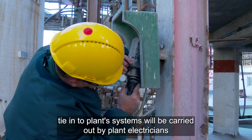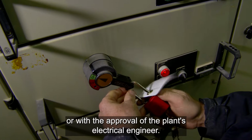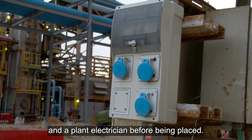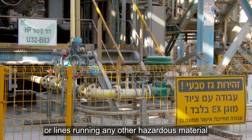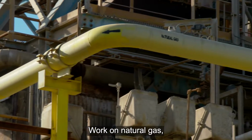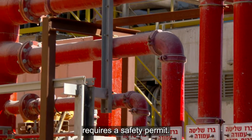Tie-in to the plant systems will be carried out by plant electricians or with the approval of the plant's electrical engineer. Temporary electric panels must be approved by an electrical inspector and a plant electrician before being placed. Disconnection from or connection to another system, fire protection lines, ammonia lines, gas lines, or lines running any other hazardous material require the approval of a plant representative. Work on natural gas, LPG, ammonia, or fire protection water lines requires a safety permit.